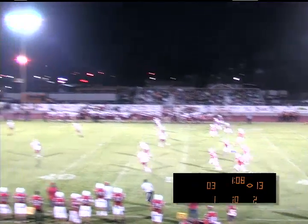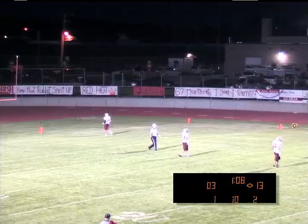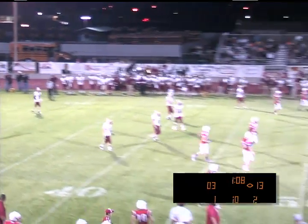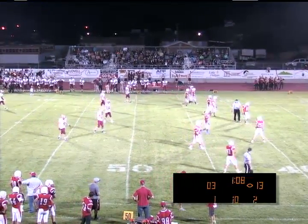Here's Burton's kick. Long, high, and a nice kick into the end zone. And now, apparently, another flag. Yeah, I don't see the flag out there, but he did call it.